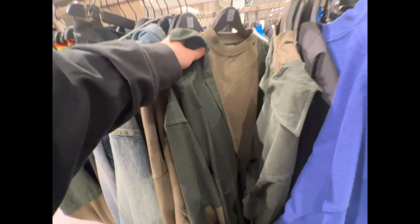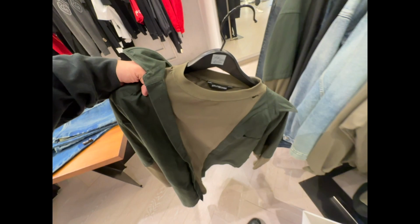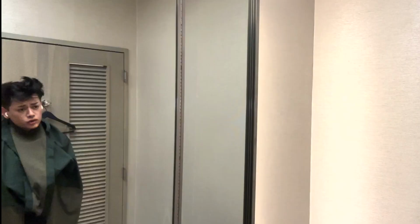Now this was something I was so excited to see. This is the Balenciaga Trompe shirt, which I have never seen in real life. It's like a big short sleeve button up shirt over a long sleeve cotton t-shirt, but it's all one piece and it's meant to look like it's thrown back a certain way. I really, really want one of these in black, but I was so excited to see this, so I had to try it on.